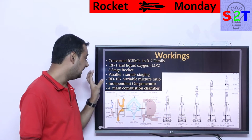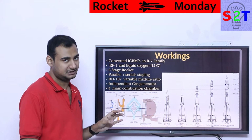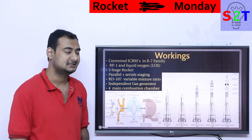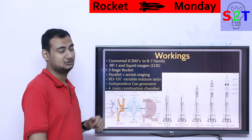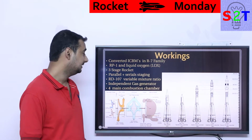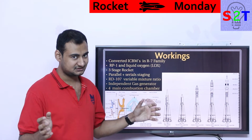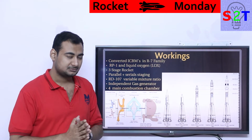So it used the RD-107 rocket engine. Now what's unique about this rocket engine is that it has a variable mixture ratio. What does that mean? That simply means they can fine tune how much liquid oxygen goes in and how much liquid kerosene goes in. Is there a benefit to that? Absolutely. You have to understand that this whole system has 4 nozzles and there are multiple clusters of this. So one engine is in the center, 4 are in the boosters. So you are talking about 5 systems.